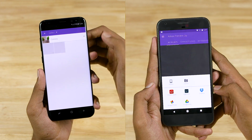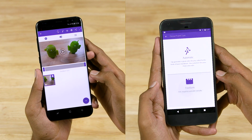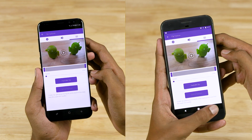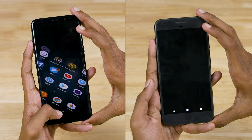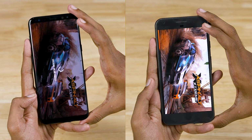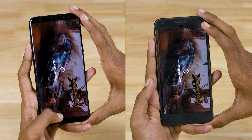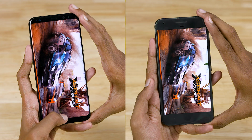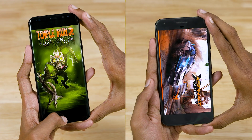Let's now fire up Adobe Premiere Clip and get this video ready to render. I am using the exact same video here, a 1080p 60fps footage shot with the S8 Plus, slowing it down to 25% and keeping it ready to render. Let's now start the stopwatch. The S8 Plus loads Asphalt Extreme faster and moves to Temple Run 2.